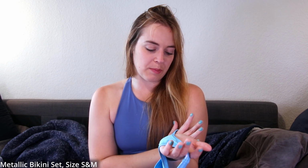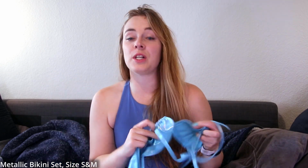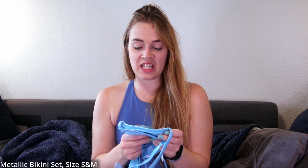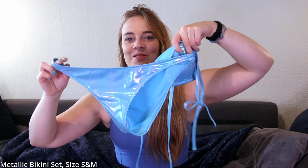So I went with a size medium on this, because usually with the bottoms, size medium is fine for me. They don't seem to be the most high-cut, the most high-waisted. But I mean, it was shiny. What could I do? That's just what usually gets me. If it's shiny, I want it. So yeah, we have this little set. It's kind of mermaid-esque as well.